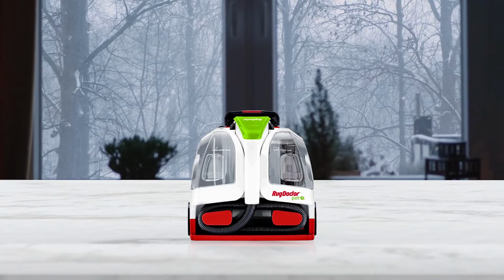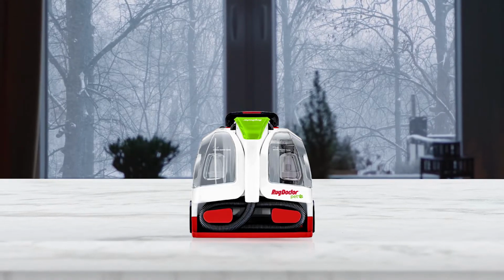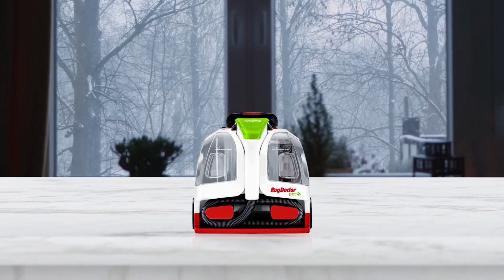The Rug Doctor also has twice the suction power of other comparable portable spot cleaners. However, the machine also features wheels and a carrying handle to help make it easy to maneuver and move between areas.